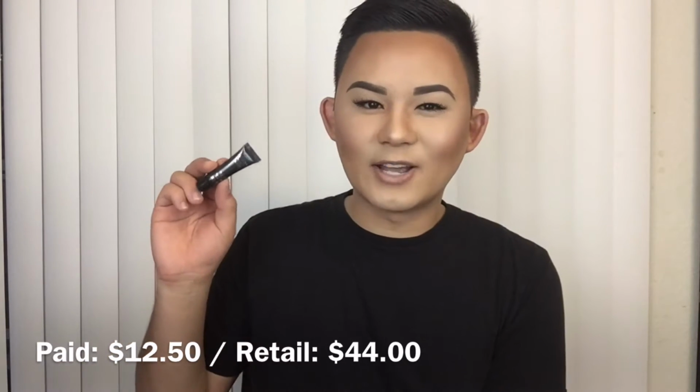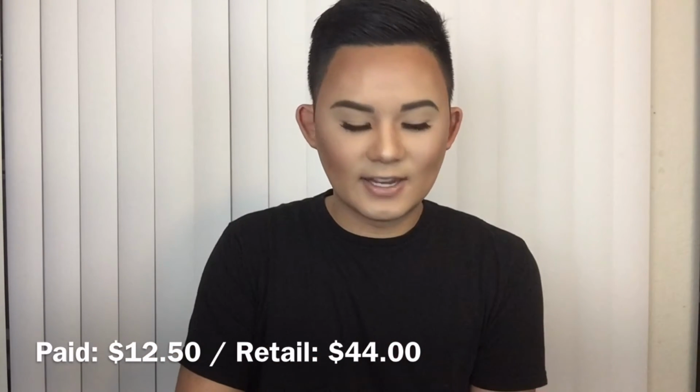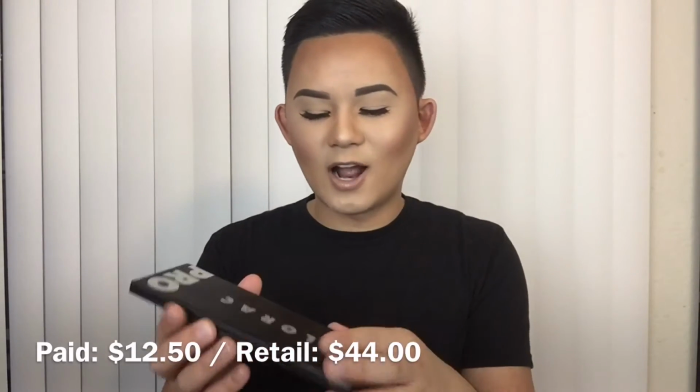Okay, so in here comes the Lorac eyeshadow primer, a little deluxe sample. I've never tried anything from Lorac before, so I'm pretty excited. And then the Lorac Pro palette. I heard mixed reviews about this palette. Some people say it's really, really good, and others say it's not that great. So I decided to pick it up for myself so I can kind of test it out.